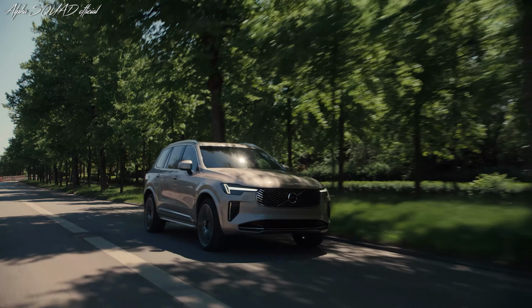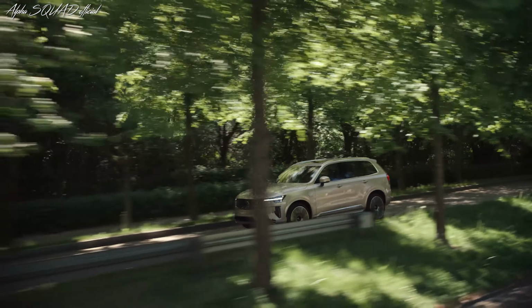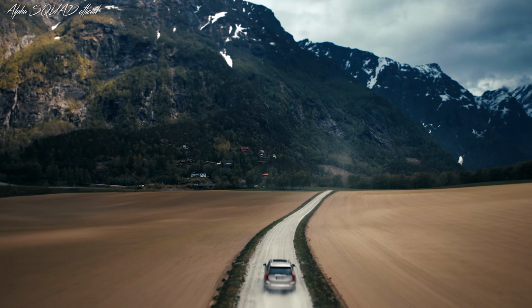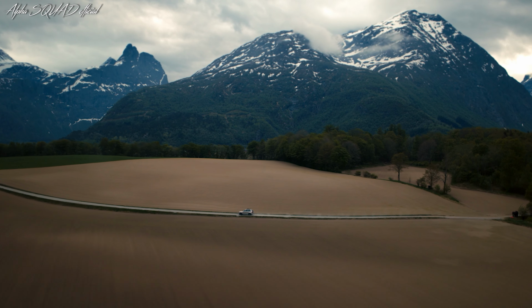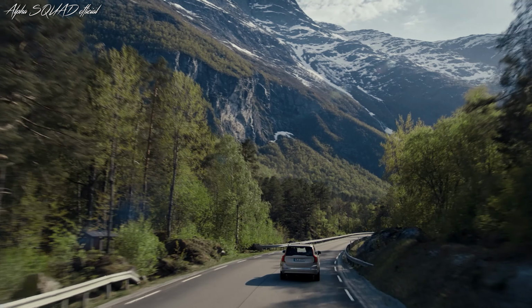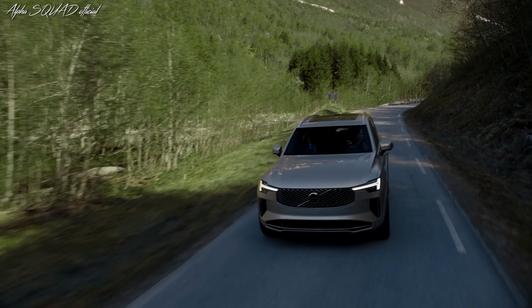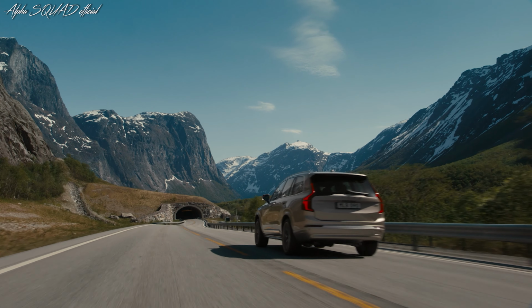Introducing the all-new Volvo XC90. Luxury, power, and innovation taken to the next level. What if you could elevate an icon? The all-new Volvo XC90 takes everything you love about luxury SUVs and makes it even better.